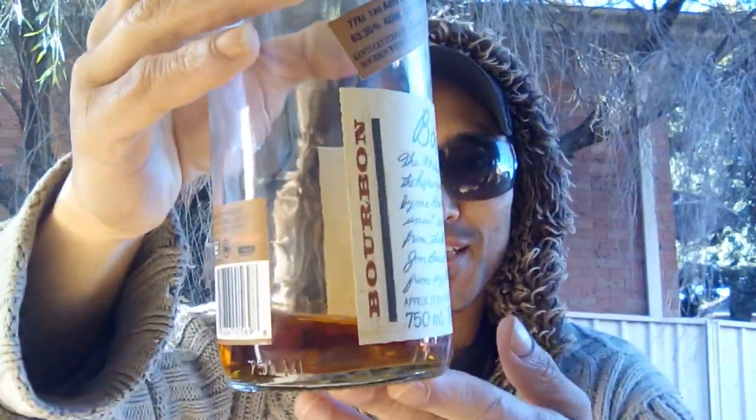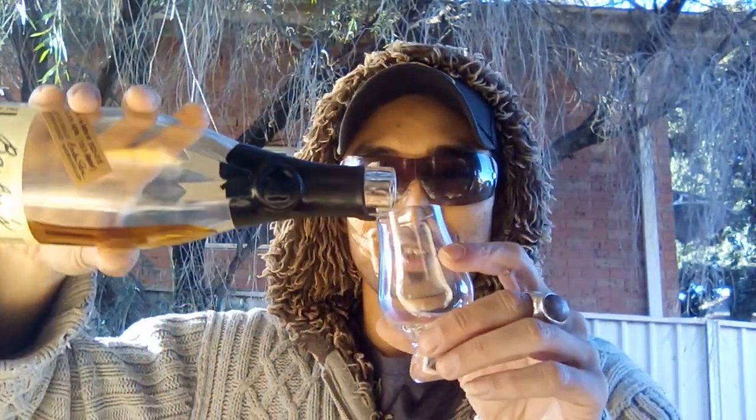Alrighties, so essentially this is going to be extras, because when I reviewed this it was my first version, so I figured, now that the bottle is down to this amount, we may as well see how it's opened up and see how it noses and tastes, so let's go.